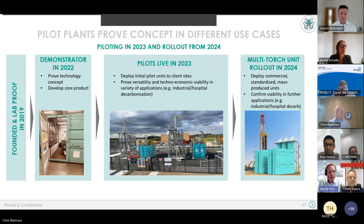So where are we at the moment in terms of technology development? I mentioned we were founded back in 2019, and the core technology was proved with an independent certification by SGS back in 2019. The focus for the last 3 or 4 years has been on that technology. So we demonstrated our technology in a product at our engineering facility in Hull last year, and we have pilots live this year. You can see the image there is the two units we have on site at the Centrica gas peaking station in North Lincolnshire at Brigg.